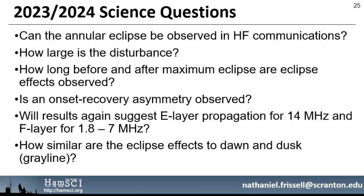So for instance, you have to have science questions. For the solar eclipse QSO parties, we're asking things like, can the annular eclipse be observed in HF communications? We know the total solar eclipse can. Can we see the annular eclipse? How large is the disturbance? How long before and after maximum eclipse are the eclipse effects observed? Is an onset recovery asymmetry observed? Will the results again suggest E layer propagation for 14 megahertz and F layer for 1.8 to 7 megahertz? Or, now that we're going to a higher part of solar cycle 25, are we going to see something different? How similar are the effects of the eclipse to dawn and dusk?